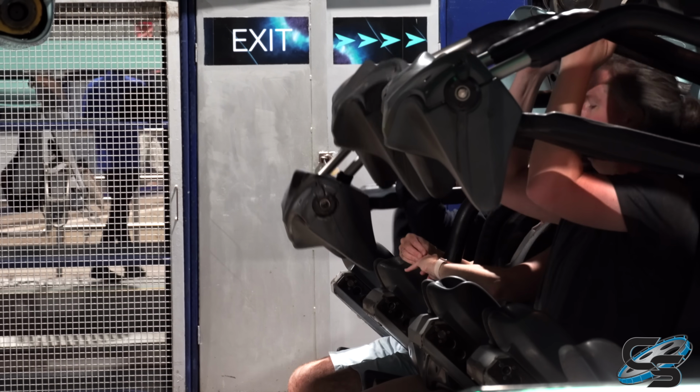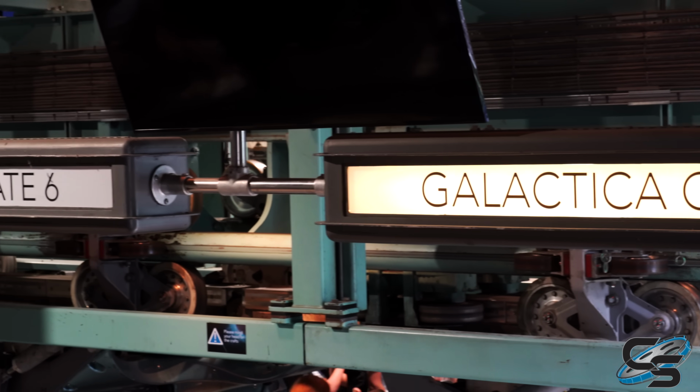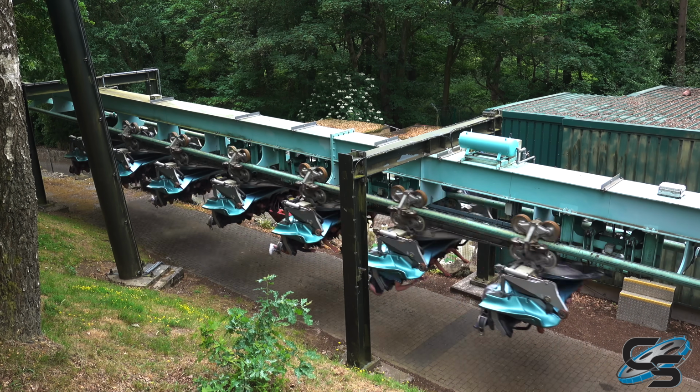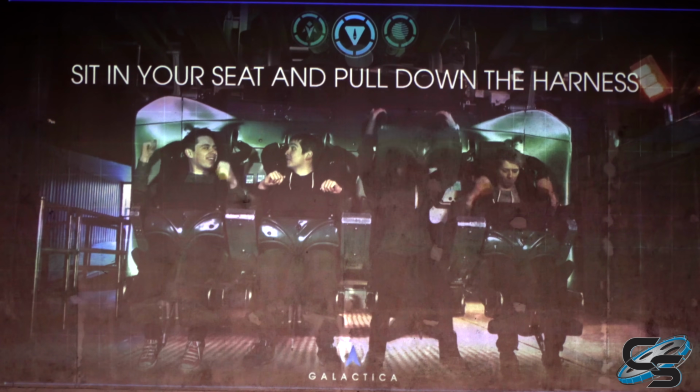And I mentioned how flying coasters can have slower operations. My experience at Galactica was overall pretty positive. I saw that they were sending trains out at a pretty quick pace. Like as soon as one hit the brick run, the next one is already going up the lift hill. They seemed well staffed. The ride crews were being safe and efficient.